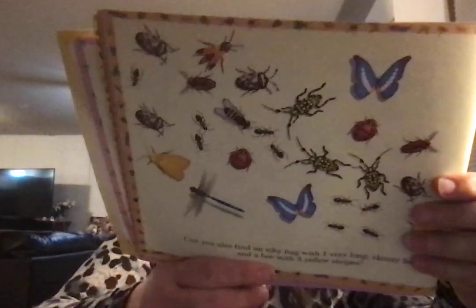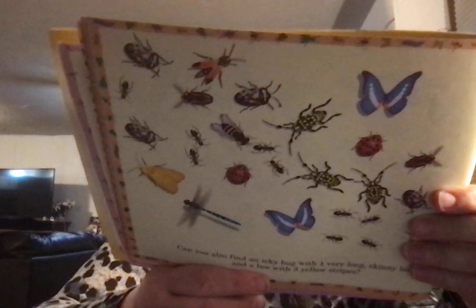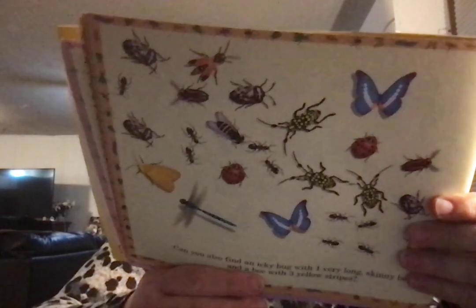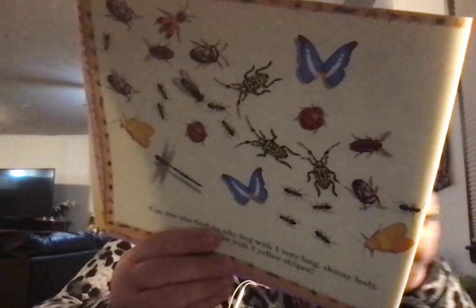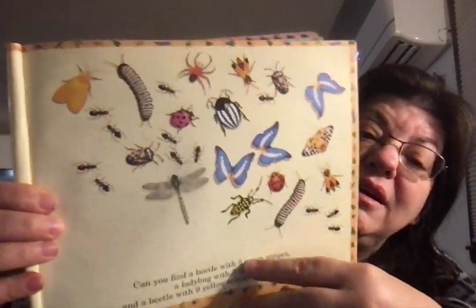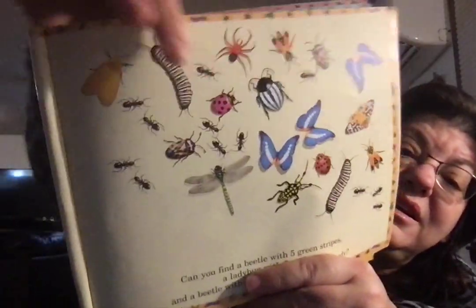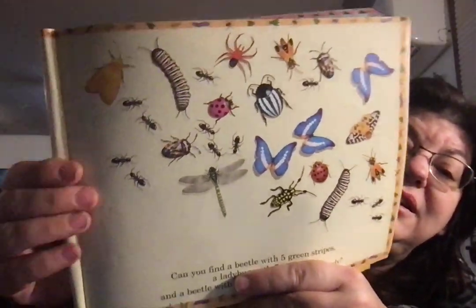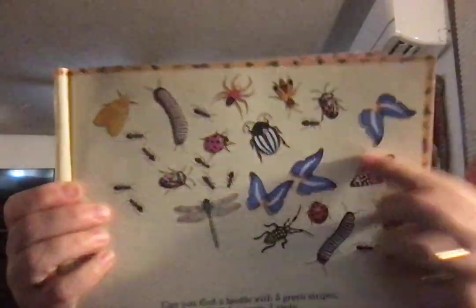That's pretty cool. Can you find a beetle with 5 green stripes and a ladybug with 7 spots and a beetle with 9 yellow triangles on its body? Whoa. You see the beetle with all the triangles? The ladybug? And a beetle with five. Oh, look at the striped beetle. That's pretty cool.